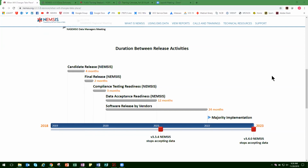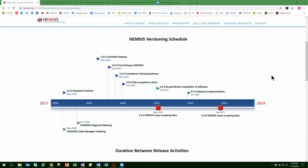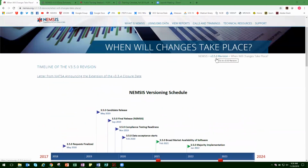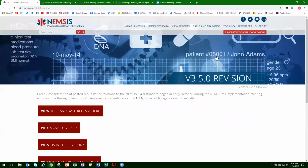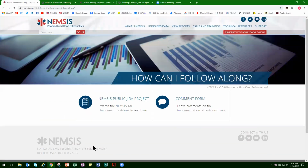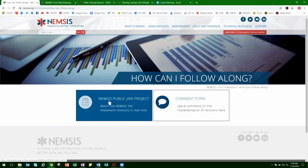Okay, so back at the top of this page, if you wanted to get to the list of bugs, you can just go in the breadcrumbs to 3.5 revision, and then scroll down to how can I follow along, and then click on that NEMSIS Public JIRA project.